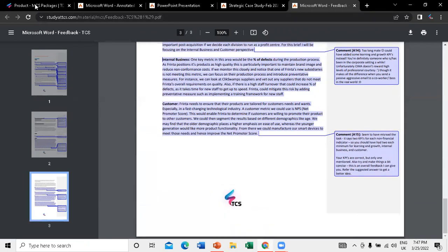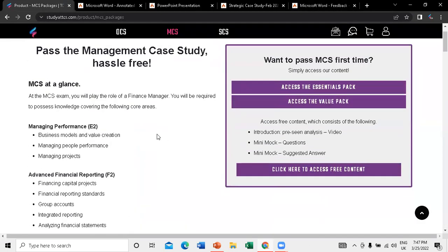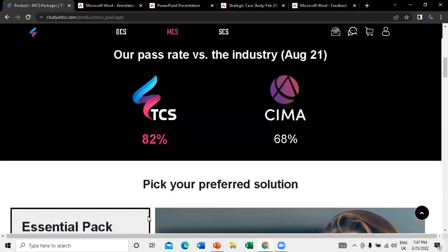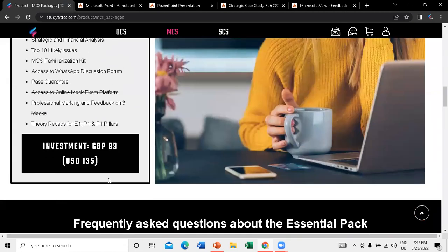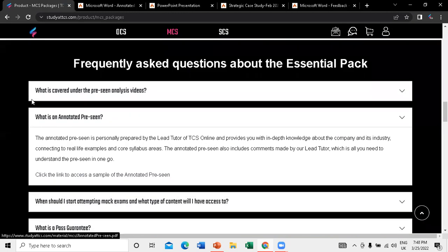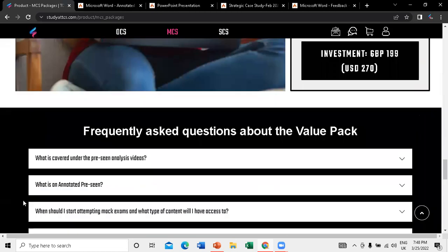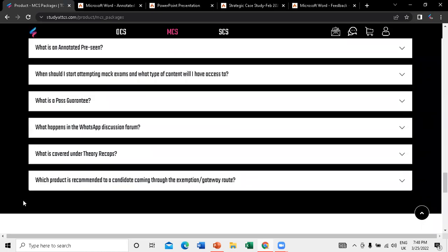All right, so as well as all this information, you can access our free content via our website. The essential pack, you can purchase from here, and you can go through the FAQs. If you go through the FAQ sections, you'd gain access to all the sample material which we are providing under each product category. So I would ask you to go through our website, just go through the FAQ sections to better understand the type of services which we are providing.